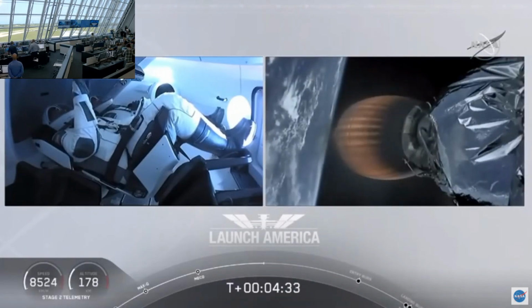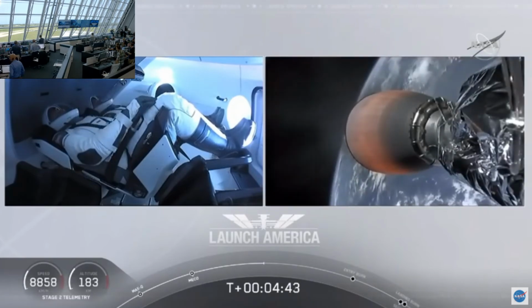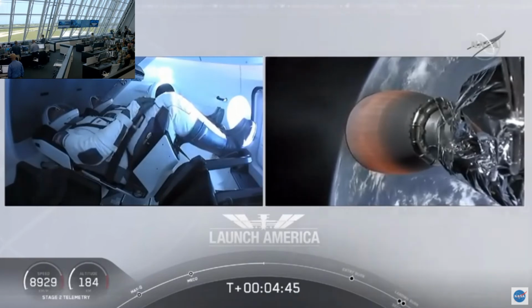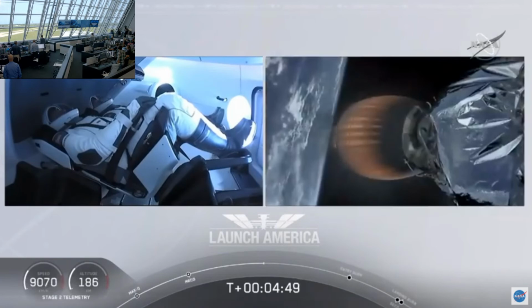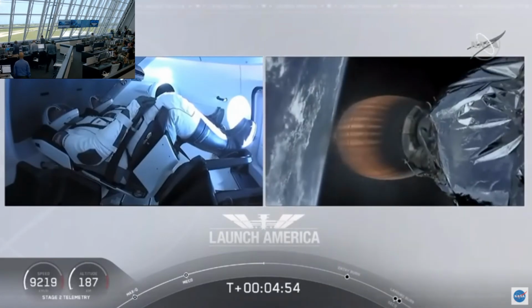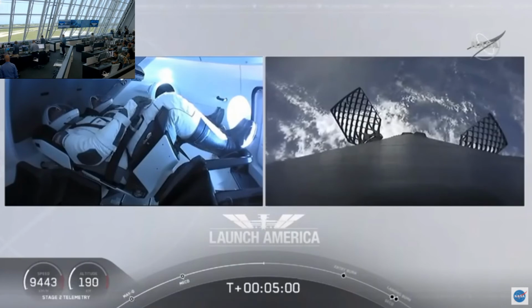Dragon, SpaceX, nominal trajectory. A little over 4 minutes, 40 seconds into the flight. Bob and Doug flying at more than 5,600 miles per hour. Nominal downrange trajectory, already almost 200 miles from the Kennedy Space Center.